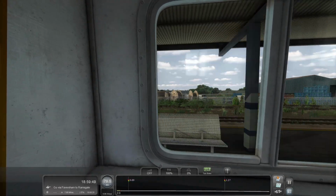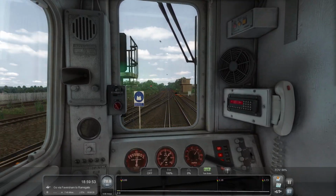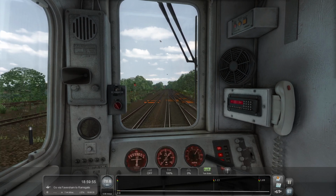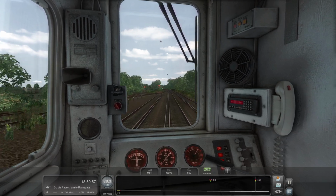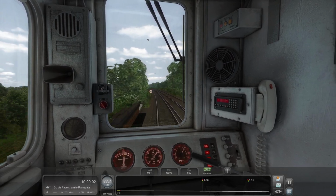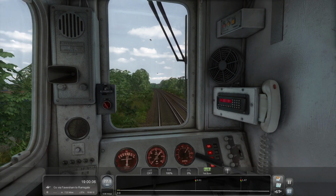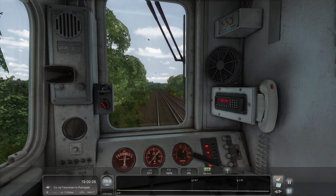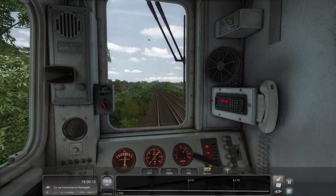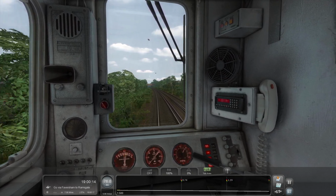A 33 with some YJHs. I'm not sure if a blue 33 for this era is accurate, but yeah, it probably isn't. It would be a 66, wouldn't it? Yeah, I can change that in the future. Hang on. 33 wiki. Because BR had them to the end. When did they leave service? Or sort of EWS service, I guess.